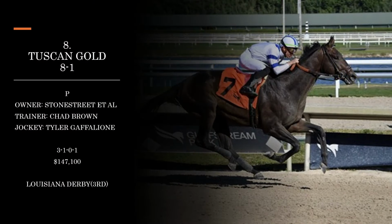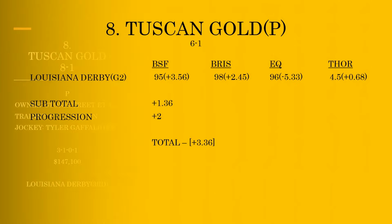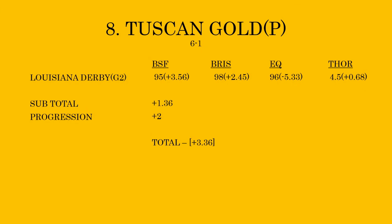So now we come to Tuscan Gold. And I like this horse a lot, the Chad Brown trainee, especially now with Muth out of the race. We look at that Louisiana Derby, only his third start. He gets a 95 Beyer, which is above average. A Brisnet 98, above average. The Equibase, interestingly enough, was below average. And again, it has to do with how they calculate their numbers. And so that's very interesting. It's very similar to Seize the Gray. But we do look over at his Thorograph, and we see it's above average.